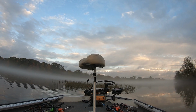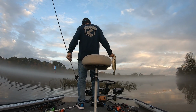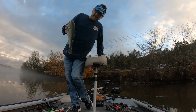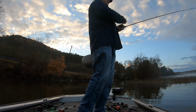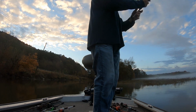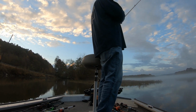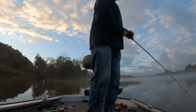Wow. Three casts in a row. They got them pushed up. Another good fish. That's a 3-pounder. Yeah, that's good schoolers right there, largemouth. They've got bait pushed up on here, and I mean they are having at it. Another one. Wow.